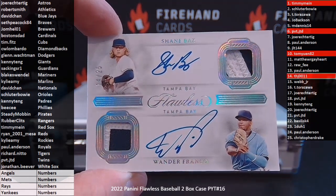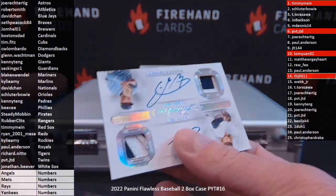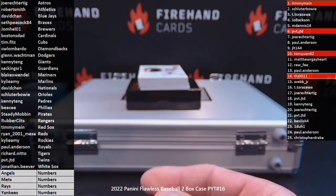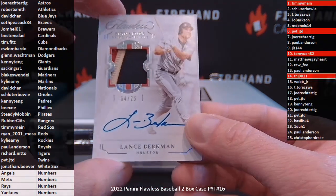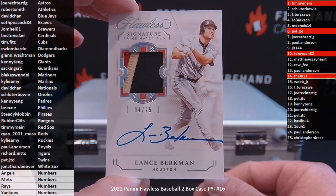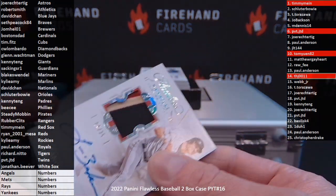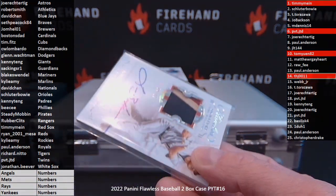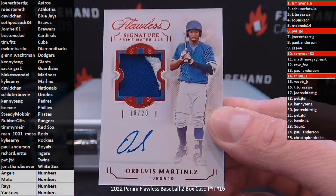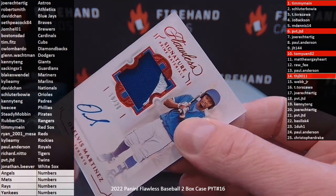0011. Congrats on that. Big Puma, Lance Berkman, 14/25 for the Astros. Joe Rechtertig. Congrats, Trey. Orelvis Martinez for the Blue Jays, 18/20. David Chan. Patch auto.